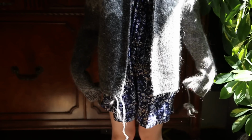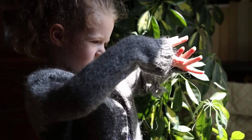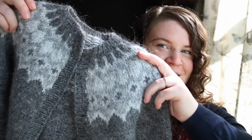but she does not like how scratchy it is, and I know that it's really hard to tolerate scratchy wool when it's warm outside, so I will wait before I try it on her again until it's nice and cold. This is really kind of the test to see how well she's going to handle a woolly wool. So wish me luck, because it's really cute.